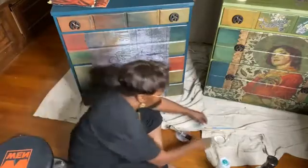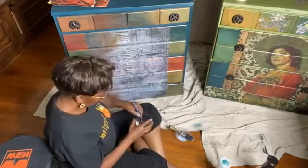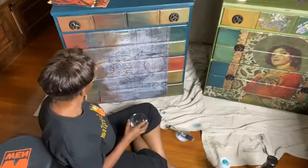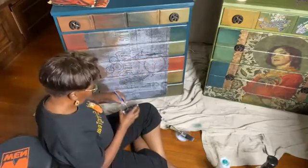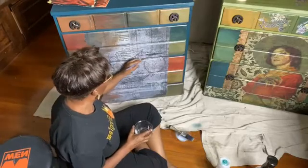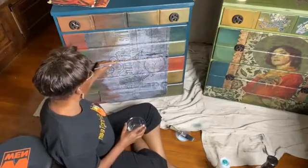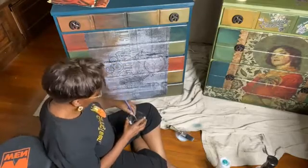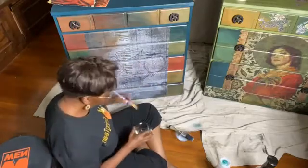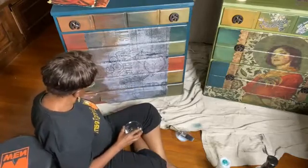And so now I'm going to use my water and my brush just to wet cut in between where these drawers are. So then I can just go back and take my 220 grit sandpaper. There we go, it's starting to cut through now. So I can just take my 220 grit sandpaper and take off the excess, just like I would on any other decoupage that I was doing. And so I'm just kind of wetting it up right where these drawers divide.